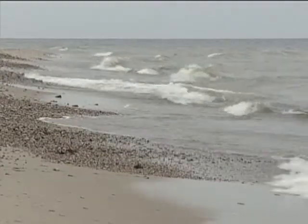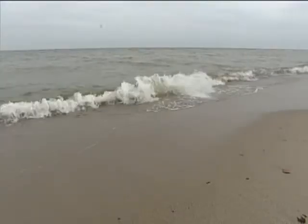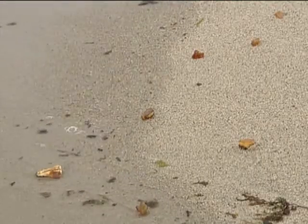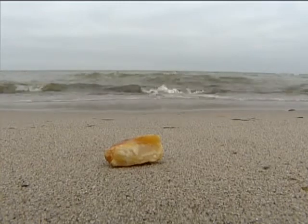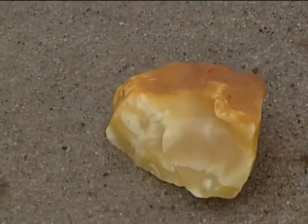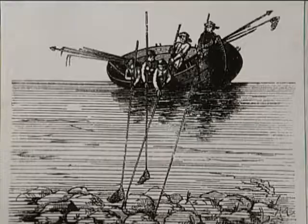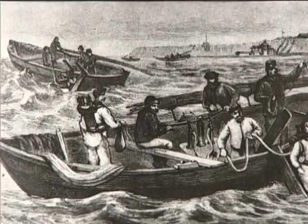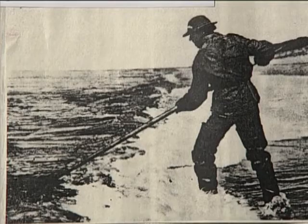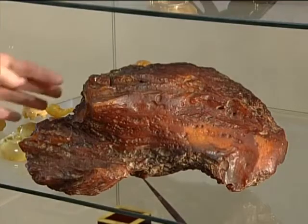For centuries, the stone that the Amber Room was initially made of was collected on the shores of the Baltic Sea, 80 kilometers away from Königsberg. Amber is petrified resin, which is around 50 million years old. For a long time, local people weren't allowed to polish amber themselves. They were only allowed to collect it and deliver it to the authorities in exchange for food.